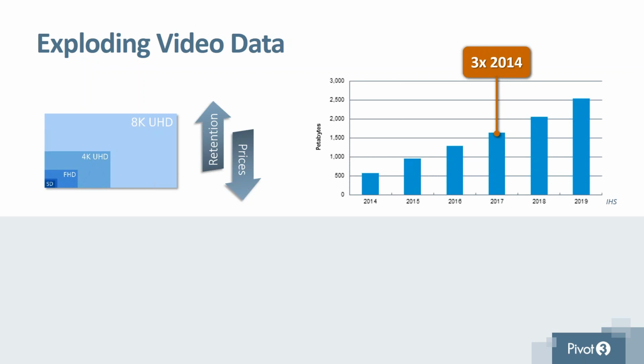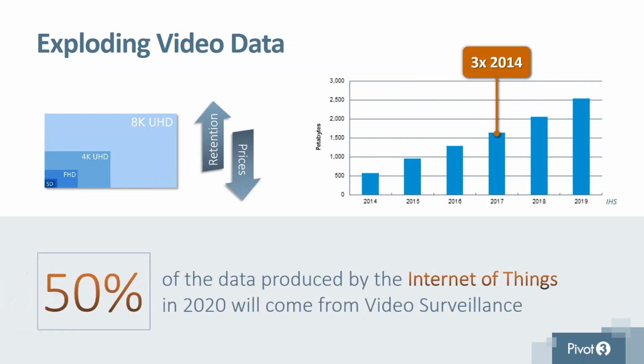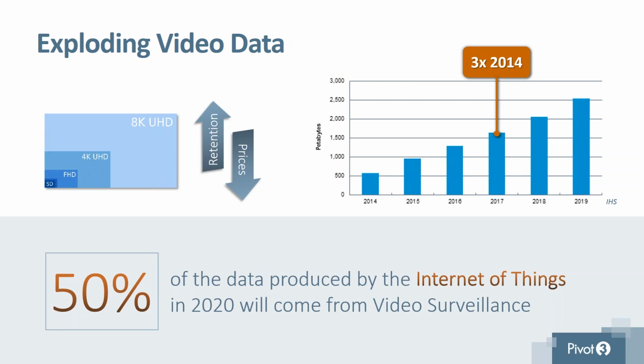In fact, there's an analyst firm called IHS that's put out a forecast that said next year, in 2017, we expect video surveillance systems to generate just over 1,500 petabytes of new data every single day. Now, to put that in context, that's about 3 times as much data as was being generated in 2014. So the amount of data from video surveillance is doubling roughly every 18 months right now, which is a pretty staggering rate. There's another data point out there that has said that 50% of the data that's produced by the Internet of Things will come from video surveillance in 2020.